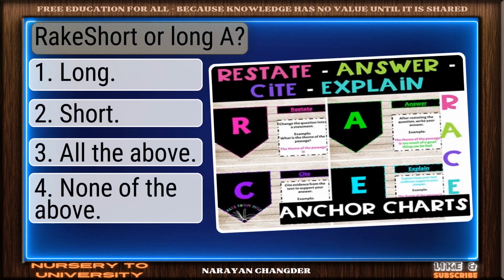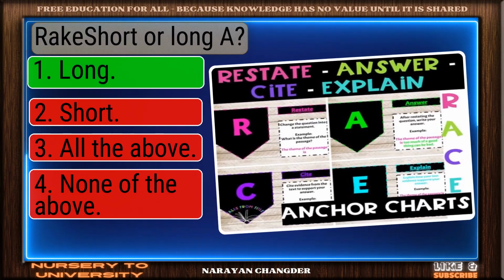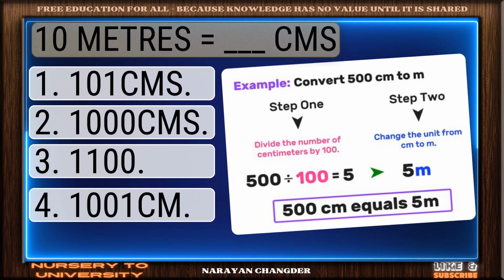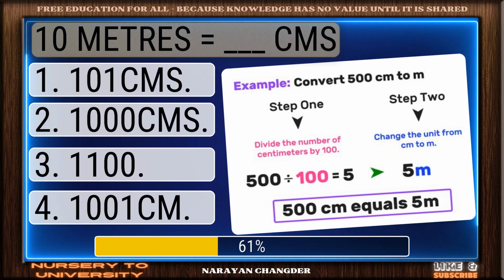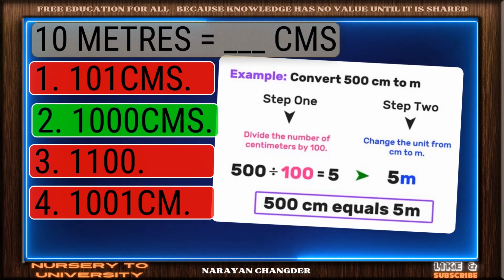Is it short or long? Nice work. You chose long and it is correct. 10 meters equal to dash cm. Smart pick. 1000 cm is the correct choice.